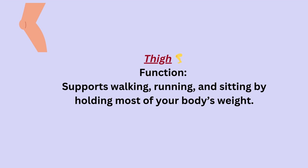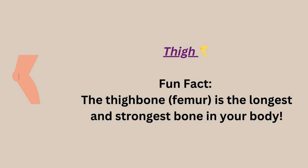Your thigh muscles help you lift, kick, and run. Thighs contain the largest muscles in your body.